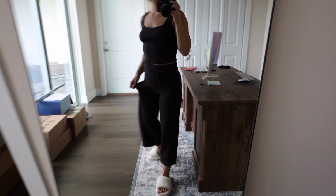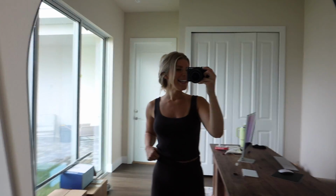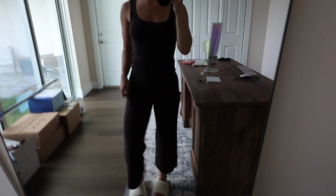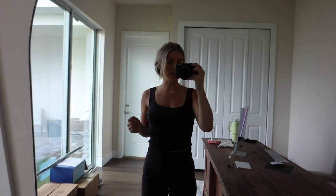I think they look so super cute and I'm really cozy today for my morning work because I've even got my slippers on. But I am just going to get some stuff done around here. I've got kind of a lot of computer work to get done. I didn't even go to the gym this morning.